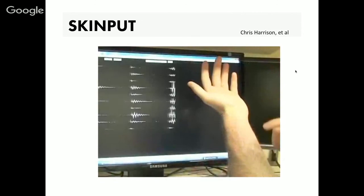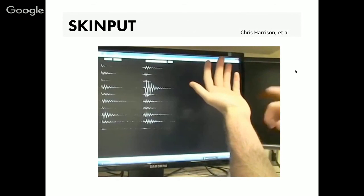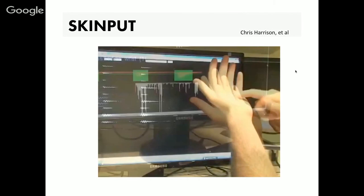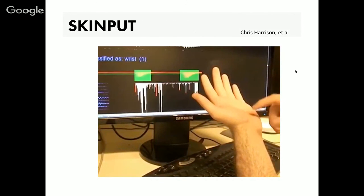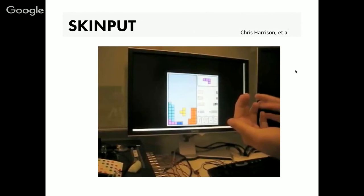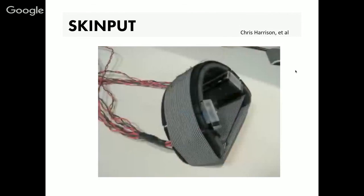Variations in bone density, size, and mass, as well as filtering effects from soft tissues and joints, mean different locations are acoustically distinct. Software we develop listens for impacts and classifies them. Different interactive capabilities can be bound to different locations. Here we see a user playing a game of Tetris using their fingers as a control pad.